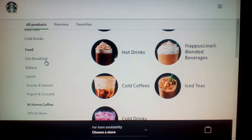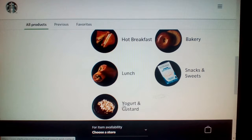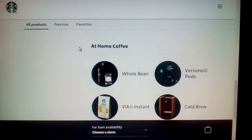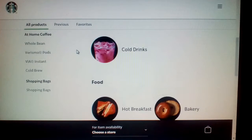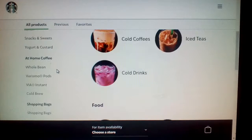As far as their food items, let's see if we can look at some of those. Here we go. Of course, you'll get the food items, but without the bread. To me, I don't think it's worth the price because all of their food items are with bread, and I know they have those breakfast bites, the ones with the eggs. I don't see them on the website. Anyway, they have those, but they're a little bit pricey. You can just fix those at home. Snacks and sweets, yeah, we're going to stay away from those. Yogurt and custard.